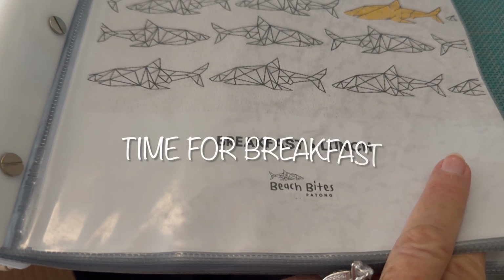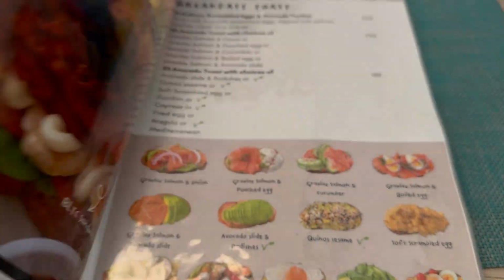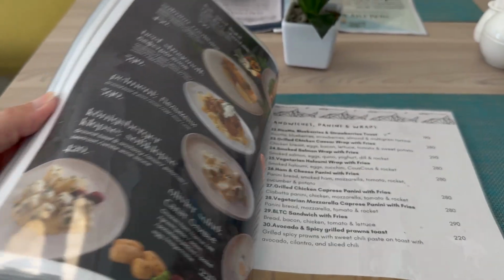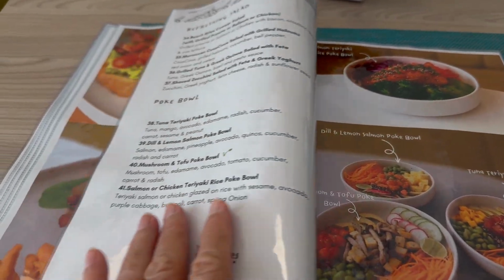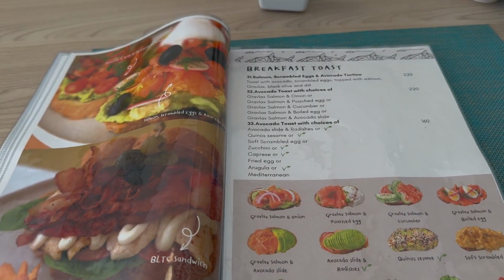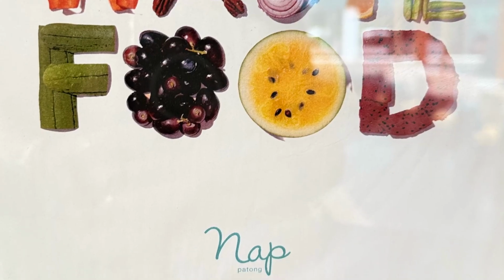On our last day, we came into this Beach Bites. We didn't realize it was part of the hotel. And they have a huge menu. Seeing it was Beach Bites, I thought it was just small meals. And they serve breakfast all day. And the prices are doable.